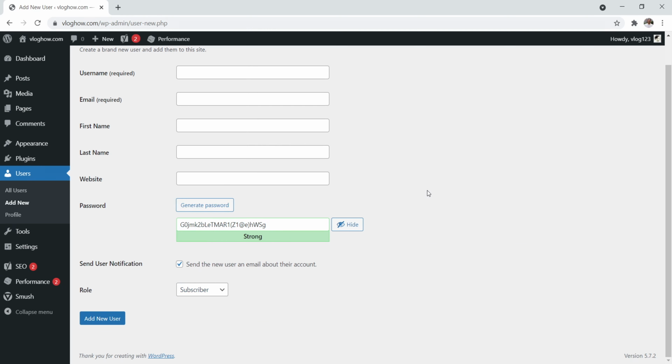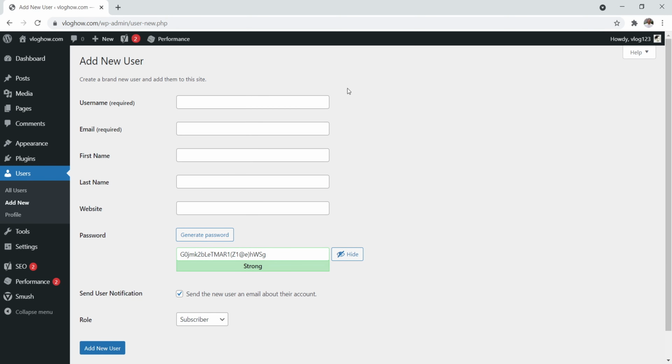So if you ever get to the point where you want to bring on people to your website and give them access, you don't have to necessarily give them an administrator account so they have full access and can delete and edit whatever they want. You don't have to do that. So right over here is where you can change those aspects.